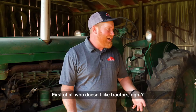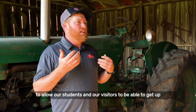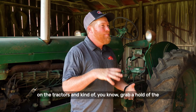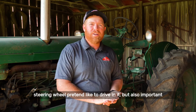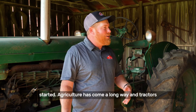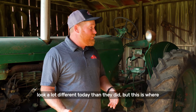First of all, who doesn't like tractors, right? I mean, everybody likes tractors. So I thought it was important to allow our students and our visitors to be able to get up on the tractors and grab a hold of the steering wheel, pretend like they're driving it. But also important for us to showcase agriculture from its roots, from where we got started. Agriculture's come a long ways, and tractors look a lot different today than they did.